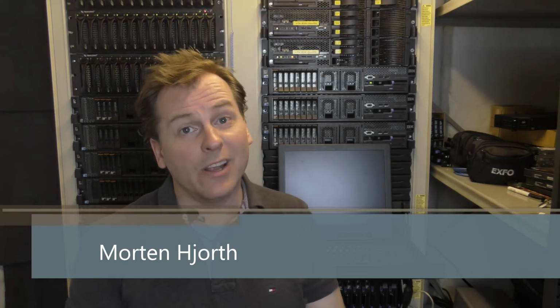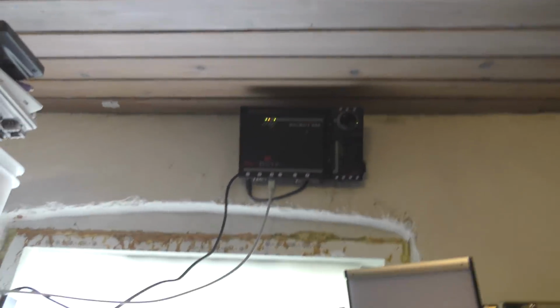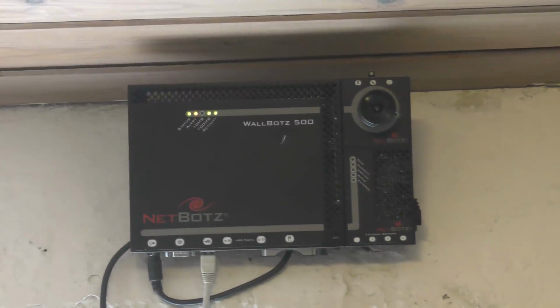And today I want to talk about data center monitoring. I have a monitoring device sitting here over the camera, and we installed that pretty far back by now. It's a NetBotz, and it's a WallBotz 500. And well, we can just take the camera and we can see it. Just a second. There it is. It's up there, and it looks down, and I really should finish my window here.